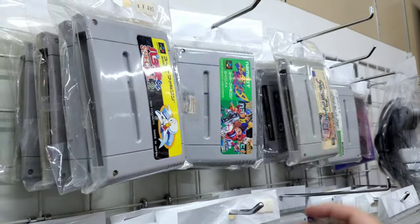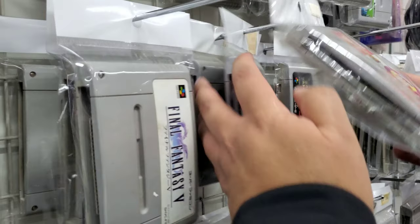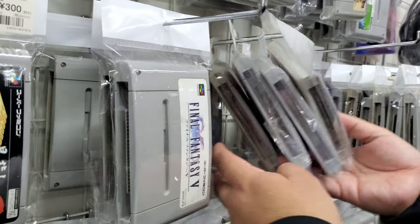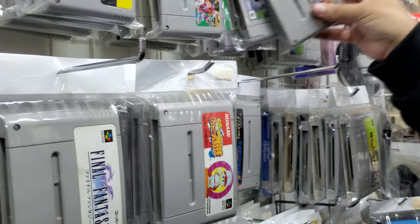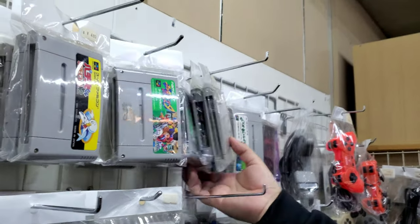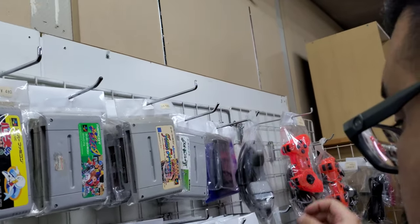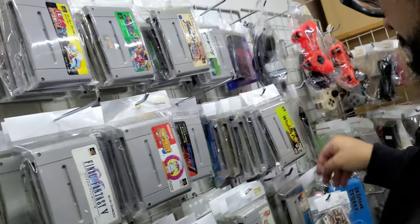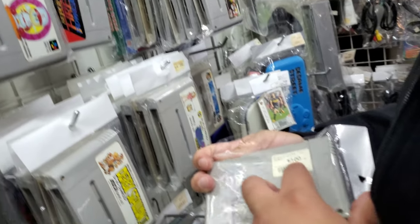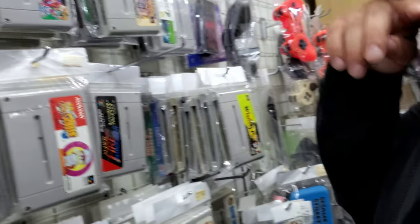Soccer. Baseball. Golf. Chrono Trigger. There are a bajillion copies of Chrono Trigger. Pachinko. A lot of these are repeats. Ooh, here's Dragon Ball Z 2, Super Butoden 2 for less than a dollar. That's cheap. What's that behind?